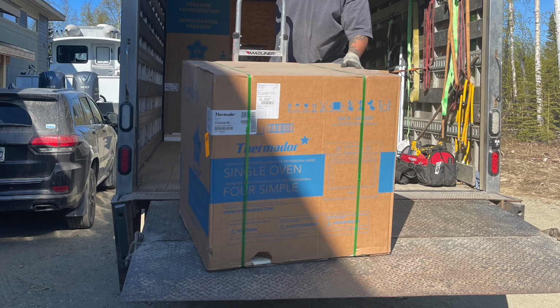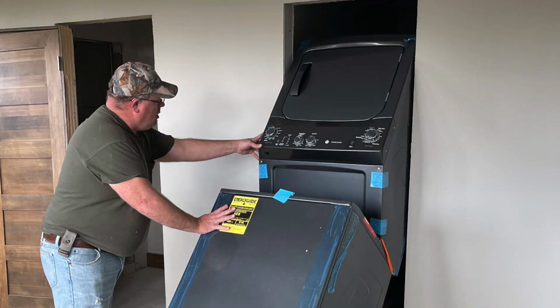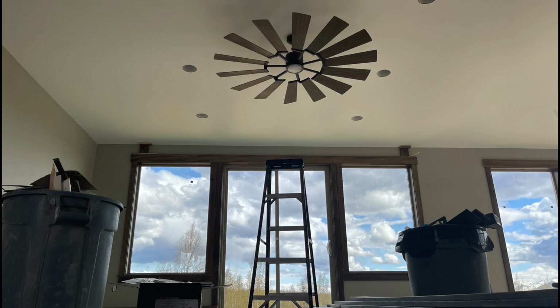As the month of April progressed, so did the house, with our appliance package starting to arrive and our laundry appliances installed. The electricians were busy hanging all of our light fixtures, chandeliers, and fans.